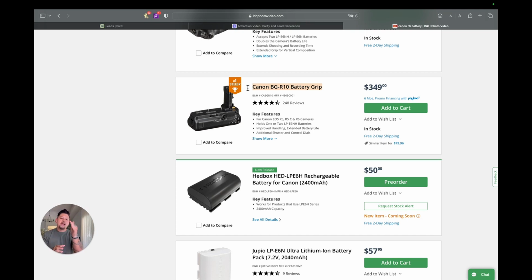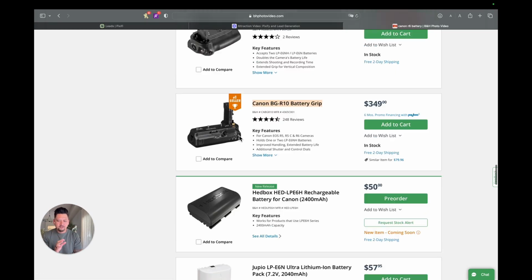So this will allow you to put two batteries into it. And then it'll also allow you to shoot vertically. So it has all the same camera functions vertically. If you shoot like this, you turn the camera, you're still shooting like this, but in a vertical format. This also gives you a better grip on your hands, double the battery life. We already talked about that. This is the way to go.